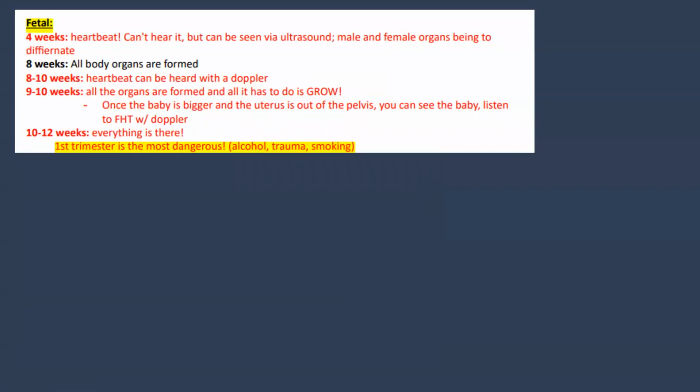Within our little ways that we have to kind of remember this are heart tones and stuff like that. At 4 weeks, there is a heartbeat. You can't hear it, but it can be seen via ultrasound. The male and female organs are beginning to differentiate. At 8 weeks, all of our major body organs are formed.